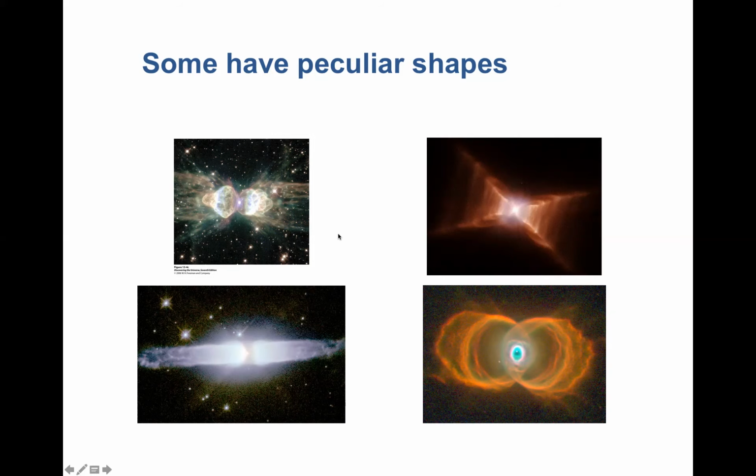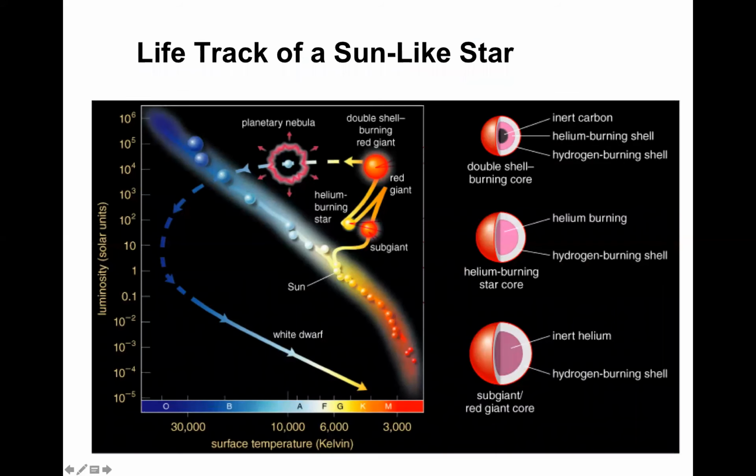Okay, so to summarize, here we have the life track of a sun-like star from the main sequence through planetary nebula to white dwarf. This is the summary slide that gives you everything you need. The sun is a main sequence star. It will eventually run out of hydrogen and start to move up the red giant branch. This is what it will look like then. It has an inert helium core and a hydrogen burning shell until it reaches the tip of the red giant branch, at which time the helium flash happens and it moves down here. This is a helium burning in the core star now. We call this the horizontal branch.